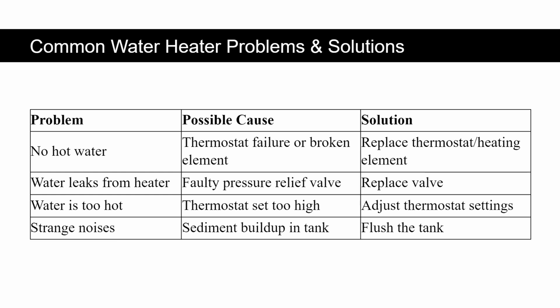Problem 1. No hot water. Possible causes: power supply issue, electric; faulty thermostat or element; gas supply off, gas model. Solution: check fuse or breaker, test element and thermostat, confirm gas pressure and flame ignition. Problem 2. Water too hot. Cause: thermostat set too high or stuck. Solution: reset to a safe range, usually 49 to 55 degrees, or replace thermostat.